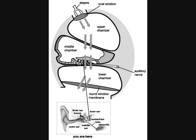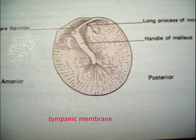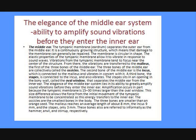The elegance of the middle ear system lies in its ability to greatly amplify the sound vibrations before they enter the inner ear. Amplification occurs in part because the tympanic membrane is 15 to 30 times larger than the oval window. This size difference allows the force from the initial movement of the tympanic membrane to be concentrated as this energy transfers to the inner ear. The ossicles are the smallest bones in our body. The three bones are smaller than an orange seed. You can imagine how small it is.